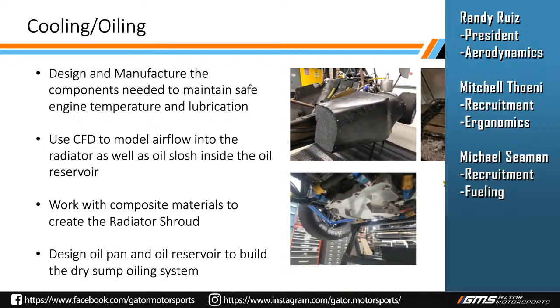Our next system is cooling and oiling. They design and manufacture components needed to maintain safe engine temperature and lubrication. They use CFD to model the airflow into the radiator as well as oil slosh inside the reservoir. And they work with composite materials to create the radiator shroud and design the oil pan and oil reservoir to build the dry sump oiling system. With cooling and oiling, you also see a decent bit of CNC manufacturing.